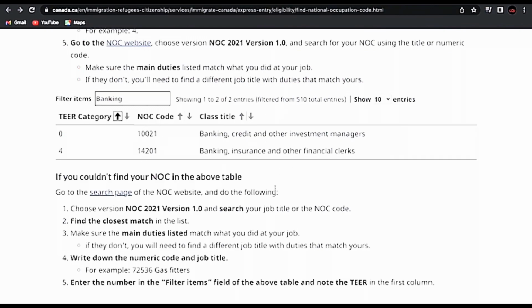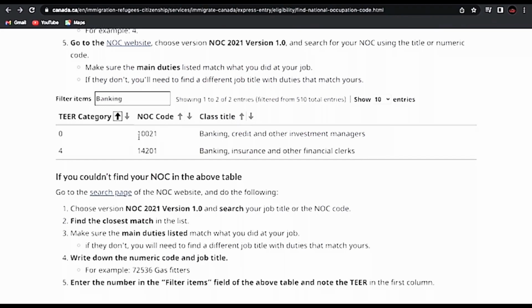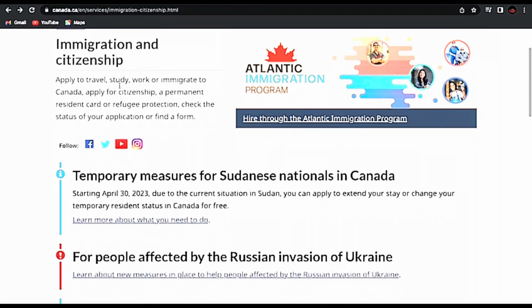NOC helps you show your job descriptions and helps tell the people what you do on a daily basis in your job. At this point, you should have gotten your ECA report, your language test, and your NOC code so you can create a profile.